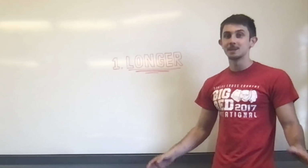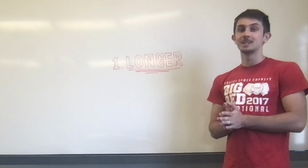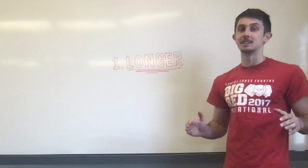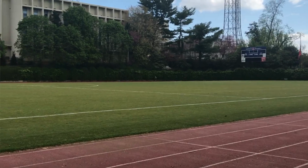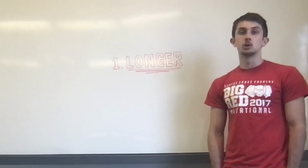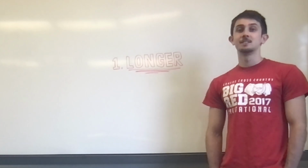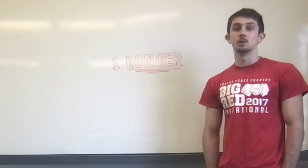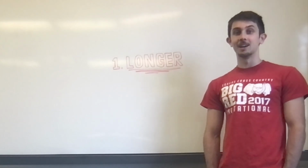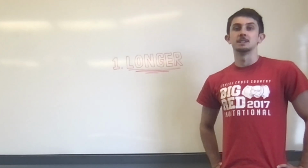The number 1 tip is to run longer. This means many different things. Running longer doesn't mean you need to be sprinting, but getting in more easy miles at a comfortable pace will help you get so much faster. If your goal is a 5K, you should try to run 10 miles a week. The fastest runners in the world run upwards of 90 to 100 miles a week. You don't need to do that, but start tracking your miles and try to gradually increase it.